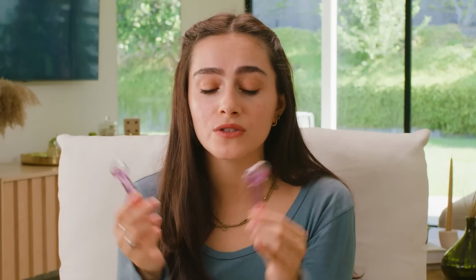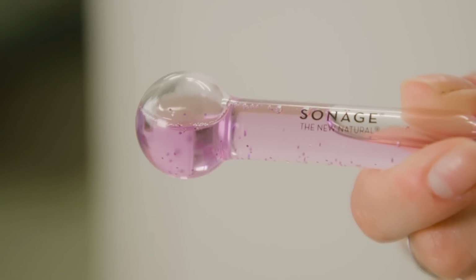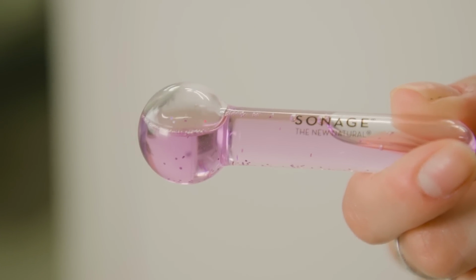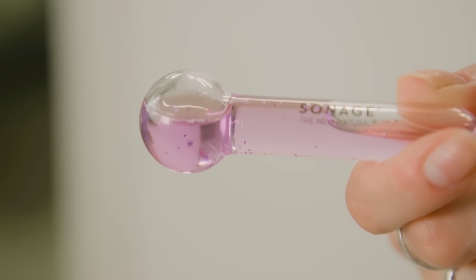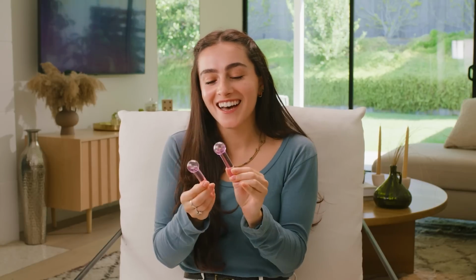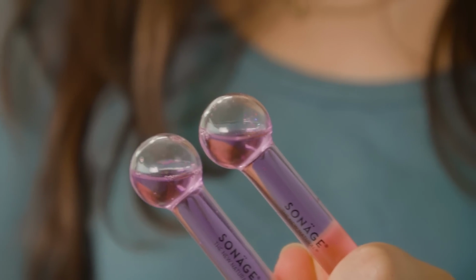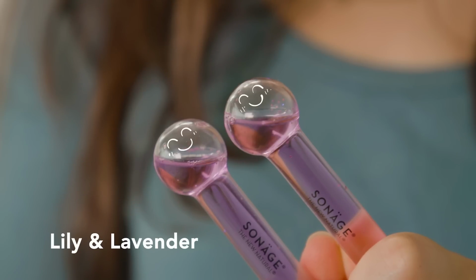And also if you have a headache or something, it's nice to massage your temples. Also they're pink and there's glitter in them. So that's amazing. I just also love how tiny they are. I feel like they're just perfect for my little eyes. I'm so excited about these. I want to name them Lily and Lavender. Let me know what you name yours.